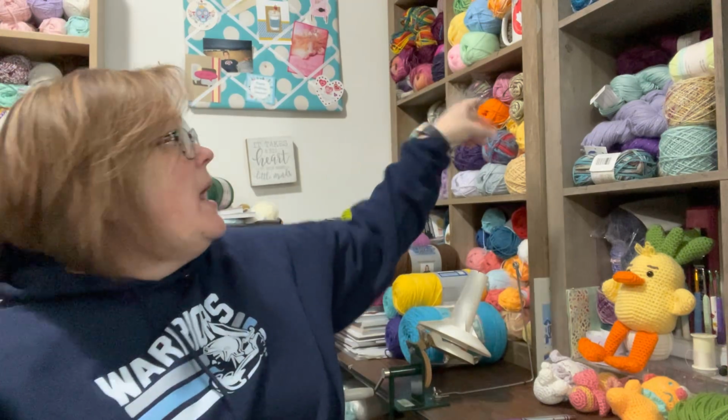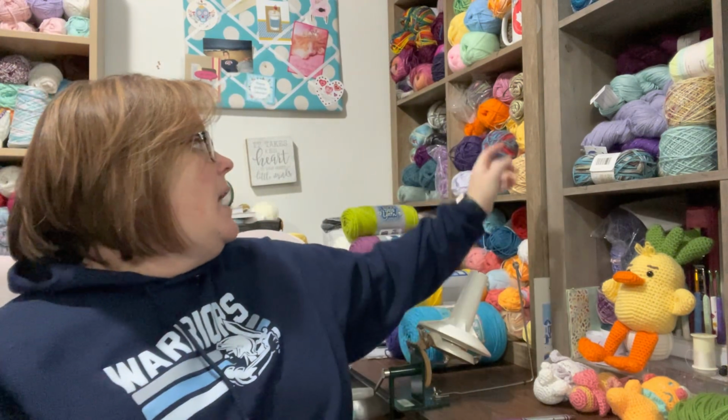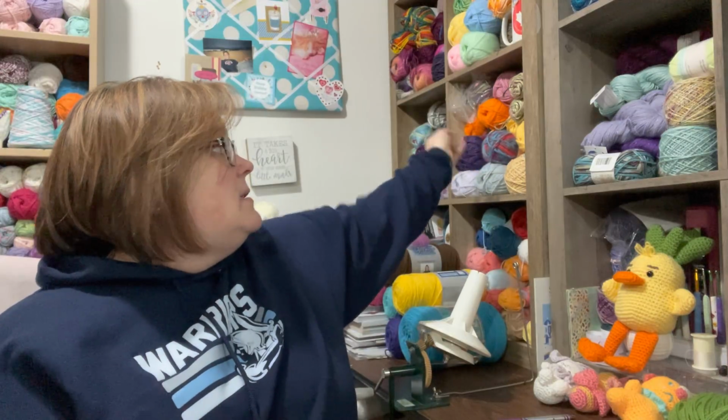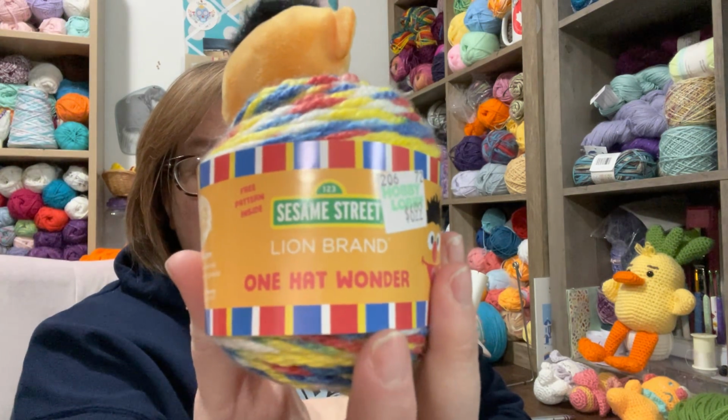I didn't actually download that specific hat pattern. I saw that it was in the candy corn colors, and I just looked through the yarn that I had because I was still on my fiber diet. I want to say I used this Premier Orange that I got at the dollar store for the yellow and the orange, and then the white was probably Red Heart. The pattern I used came off of this, a knitted hat, the one Hat Wonder. There's a pattern on the inside of this ball band, but you can also go to the Lion Brand website and make this.